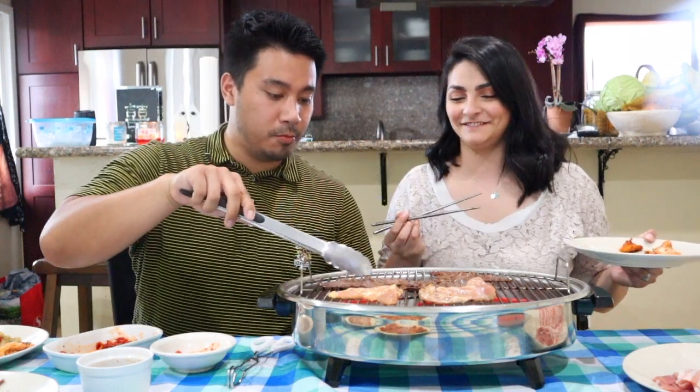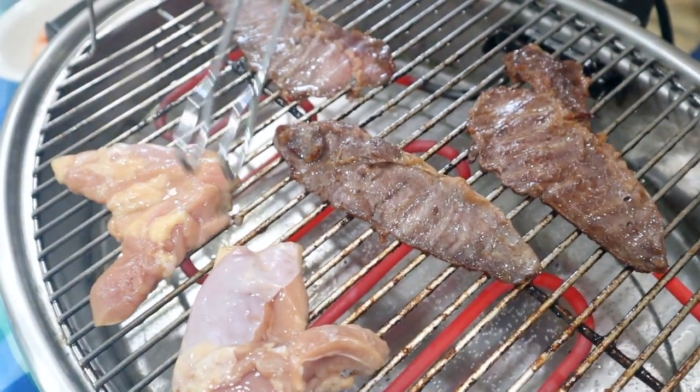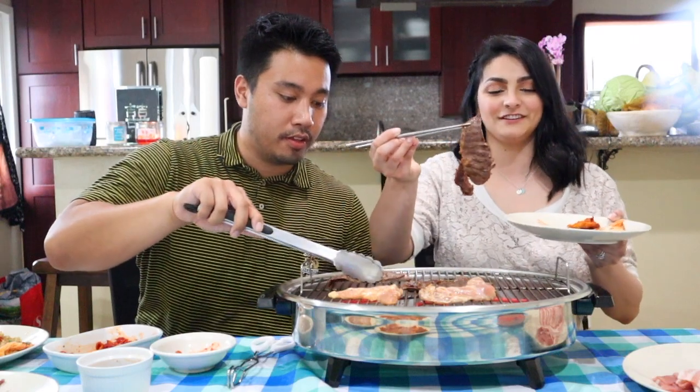Now next up what we have is the bulgogi. So that thin sliced meat, that thing cooks really fast. So this is all ribeye. Finished. Let's add that to our plates. Oh, it's sweet. It smells sweet. Oh yeah. Look at that. It's so thin.